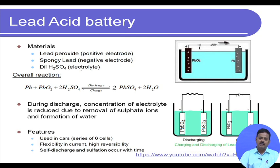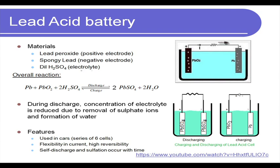So, what is the lead acid battery? It has two electrodes. One is lead, actually not solid lead but what we call spongy lead, which is the negative electrode, and lead peroxide, which is the positive electrode. The electrolyte is dilute sulfuric acid.